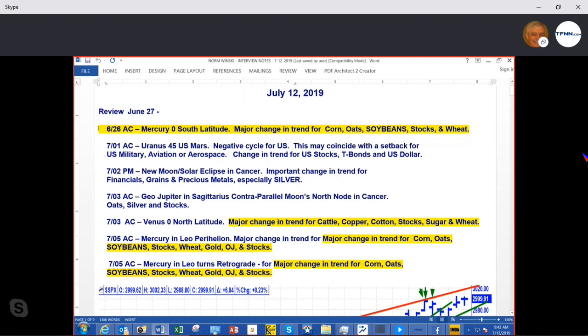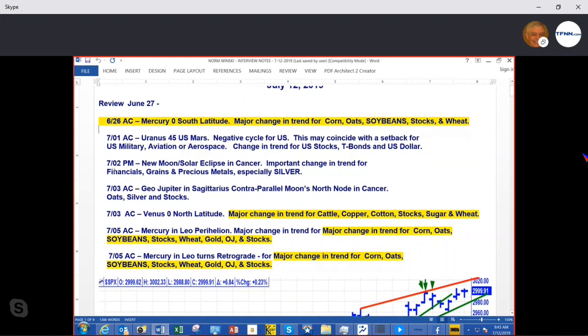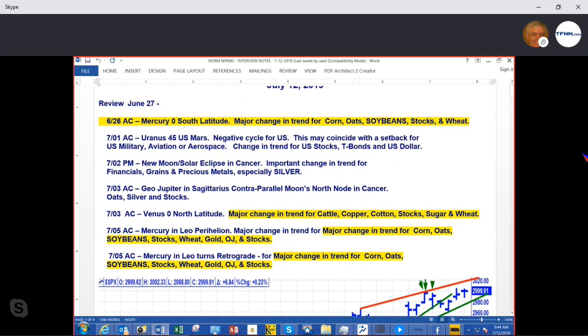So on the night of the 26th, morning of the 27th, when I was on your show, we had Mercury at zero south latitude. I had these all laid out in advance. I had these notes for your folks there. Back on the 27th, you could have written these down and possibly done some trades. We'll see how that worked out. And so I had these different markets associated with different planetary events. That one, Mercury zero south, we had the grains and stocks.